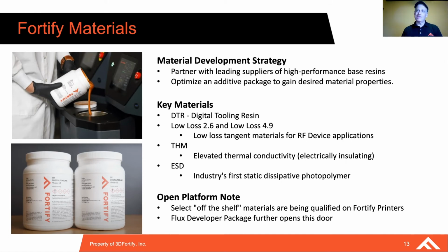Be sure to check out the RF device tech talk, where Phil Lambert goes into great detail on how we can help you achieve your goals there. Our thermal conductivity material, one of the key focuses of the Flux 3D, is a thermally conductive material that's also electrically insulating. Very exciting stuff, and the ability to align particles means we not only have thermal conductivity, but we can direct that thermal conductivity to the application requirements. And then the industry's first static dissipative photopolymer, a high resolution, high temperature material for the ESD application space.